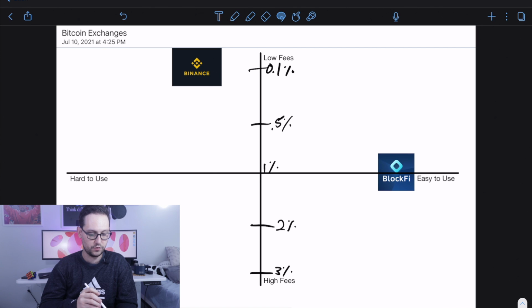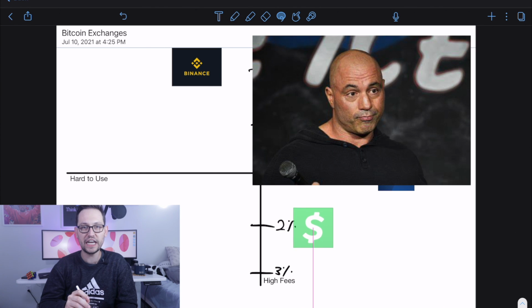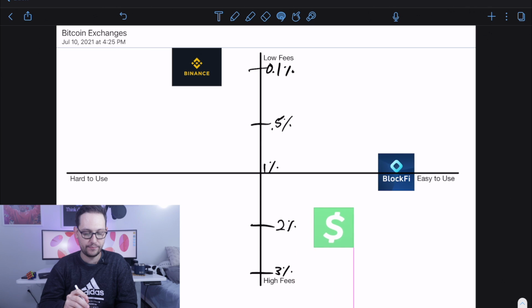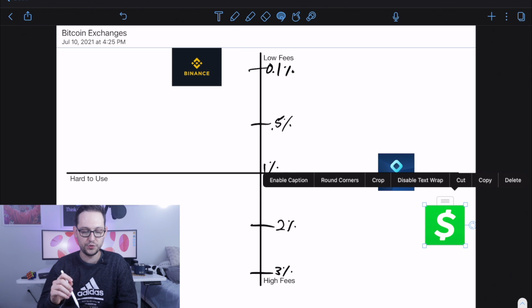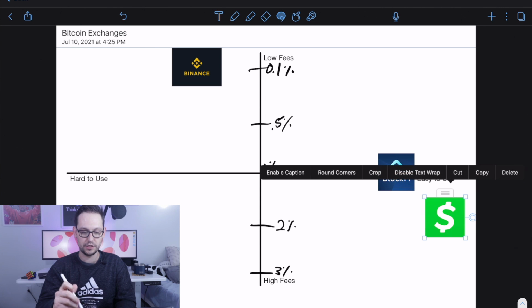Next exchange is going to be Cash App, the Cash App, according to Joe Rogan. Cash App is one of the easiest exchanges to use, but their fees are not very good. So Cash App's fees are around 2% for most orders, and then that fee scales as you buy more and more Bitcoin on their platform, and they're not very transparent about exactly what the fee is, so it's going to depend on the amount that you're going to be buying. I've seen estimates that when you buy $10,000 of Bitcoin on Cash App, which hopefully nobody is doing that, your fee is around 1%. So I'm gonna put them just a little bit north of 2%, but for most people, I think their fee is gonna be around 2%.